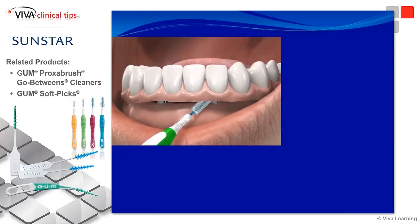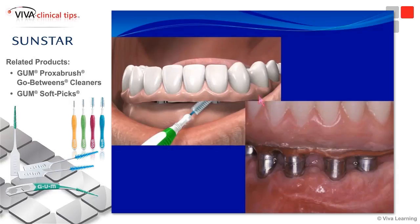Now here's using the Proxabrush, and we're using it around implants. And by doing this, we end up with implant surfaces which, as you can see here, are very, very clean. And this patient's been doing this for a week now. Tissue is very healthy. And this is how we like our implant patients to look, with these very, very clean surfaces and this very healthy looking gingiva.